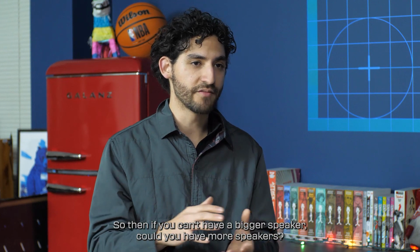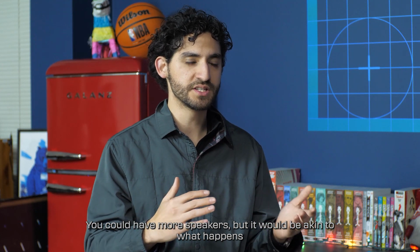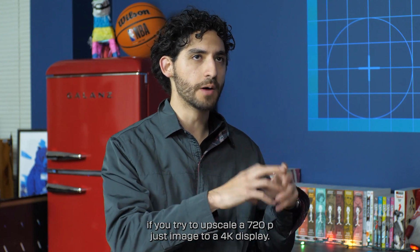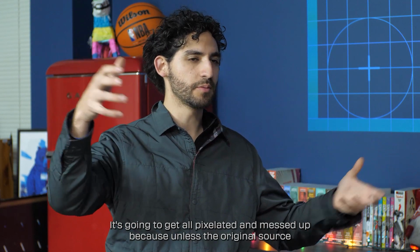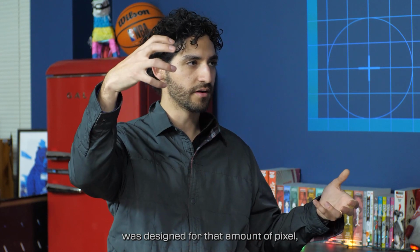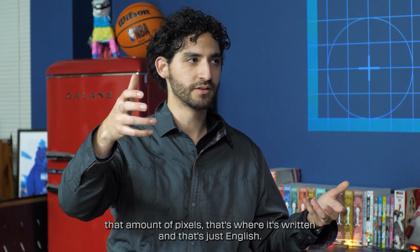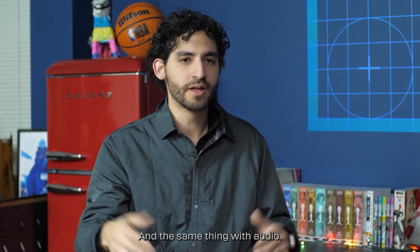So then if you can't have a bigger speaker, could you have more speakers? You could have more speakers, but it would be akin to what happens if you try to upscale a 720p image to a 4K display. It's going to get all pixelated and messed up, because unless the original source was designed for that amount of pixels, it's going to look distorted and weird. And that's the same thing with audio.